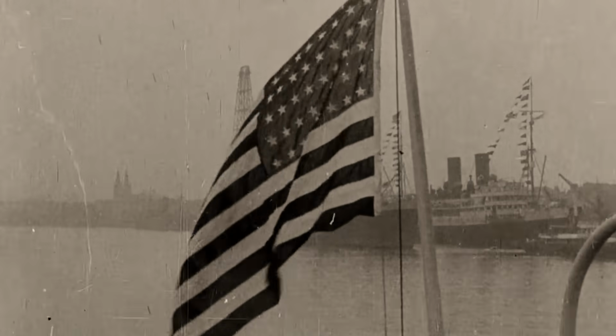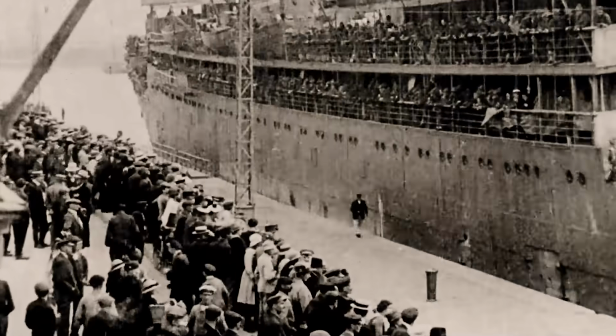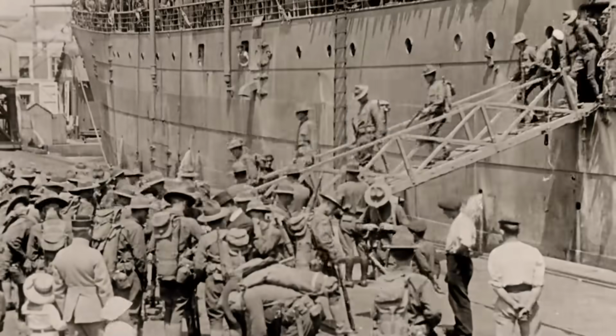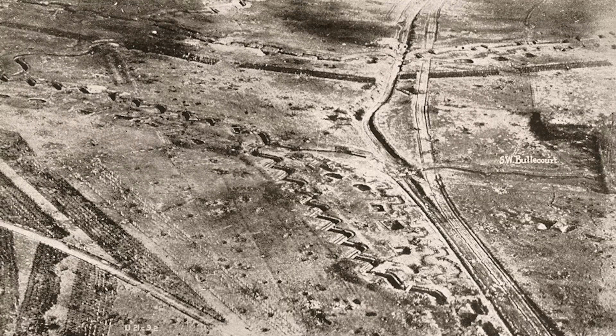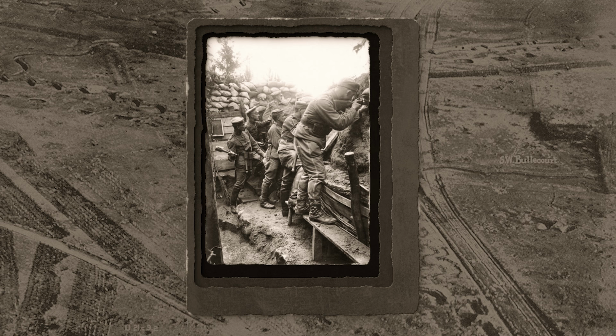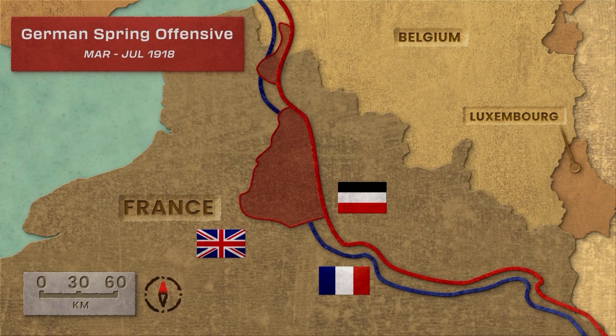Faced with the United States entering the war in 1917, the German High Command realized they had one last opportunity to defeat the Allies before they were overwhelmed by enemy troops and resources. They therefore turned to tactics and techniques learned in their elastic defense and applied them to their offense. Known as the Spring Offensive, the Germans attacked on 21 March 1918 with positive results.